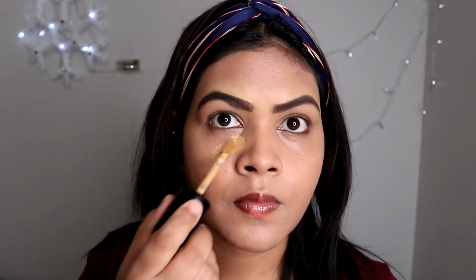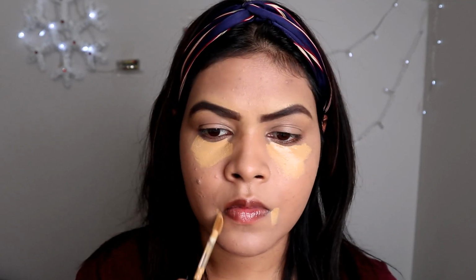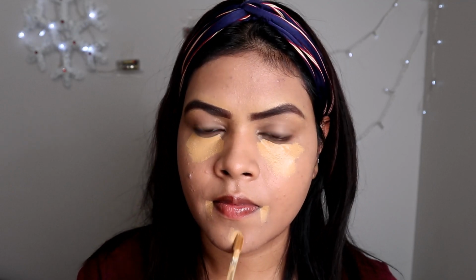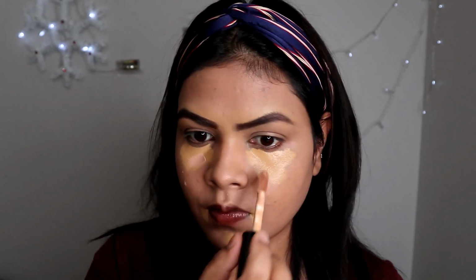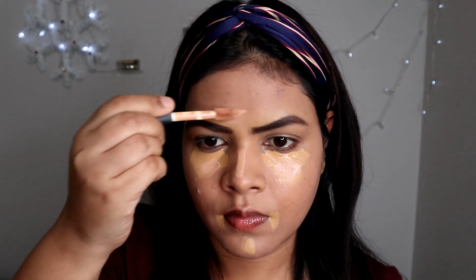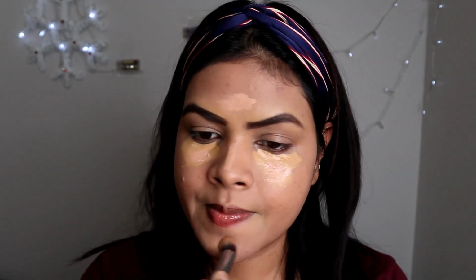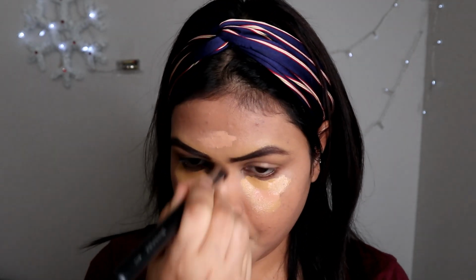Now for concealer, I'm using this concealer from Too Faced, which is called the Born This Way. This is in the shade Latte, and you can see this is a cool tone concealer, which I'm not really a fan of, but the concealer itself is really good. It's very pigmented and it's amazing. The coverage is amazing and it's very hydrating under the eyes. And I'm topping this one with the e.l.f. Camo Concealer. This is a really good concealer as well.